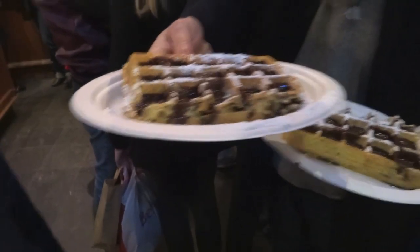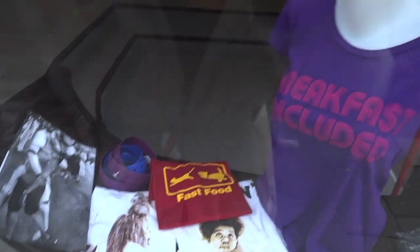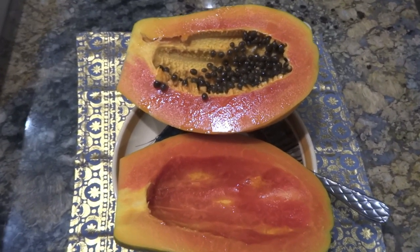Dandoy is the most famous waffle shop in Belgium, a 100-year-old recipe. Fast food, the dog chasing the cat. I love it, breakfast included. And my favorite breakfast, fresh papaya.